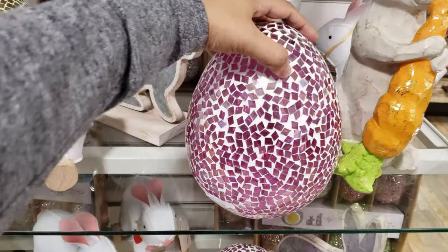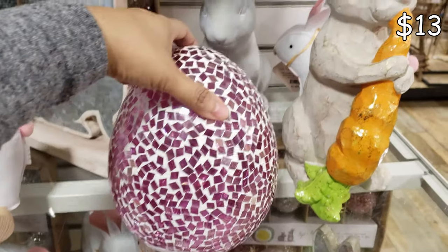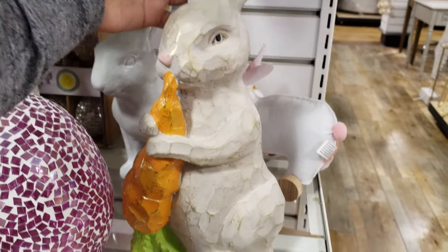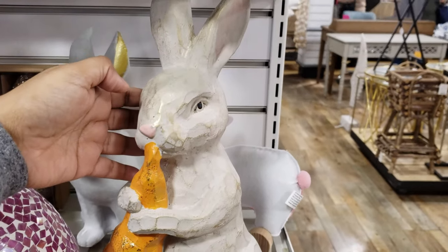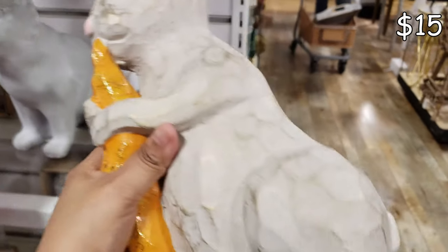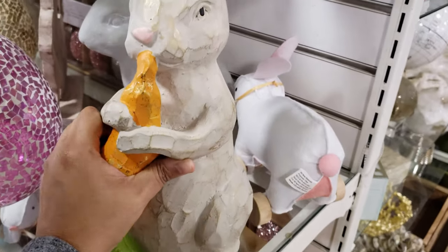Oh my goodness, look what's here. $13. Oh my gosh, look at this, the bunny eating a carrot. This guy's so cool looking, huh? Mm-hmm. I like his carrot looking. Yeah, I like how they look like that too. Okay, so they want $15 for this bunny guy.